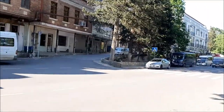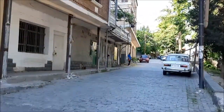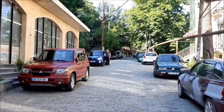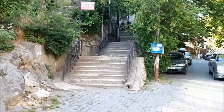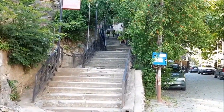Cross the street again, and with this road, we reach the stairs. Here we are. Now let's climb the stairs.